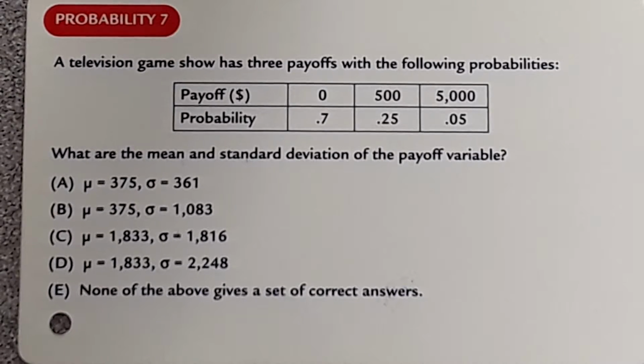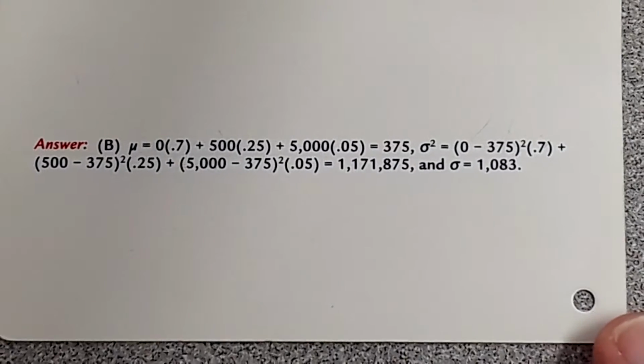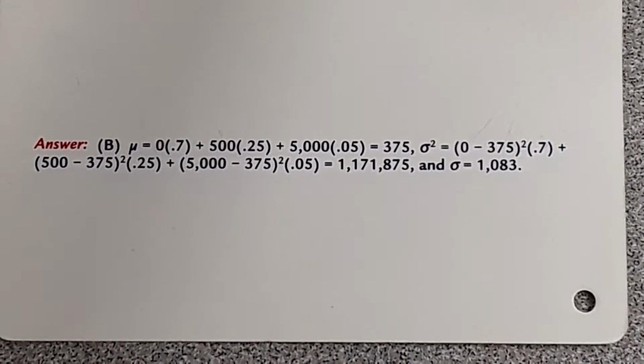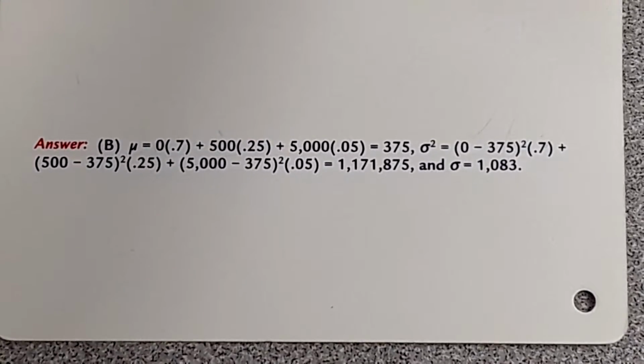I'm lazy. You have a calculator, Lucas. The answer is going to be B. So the mean was 375, and then to do the variance, you take each individual observation, subtract the mean, square it, and multiply it by its probability. You don't have to divide it by anything like we usually do, because we're taking care of it by weighting by that probability. Okay? Good? Are we good with that one?